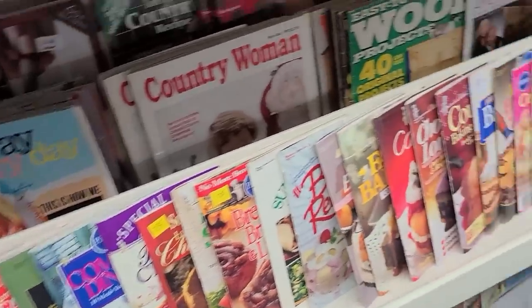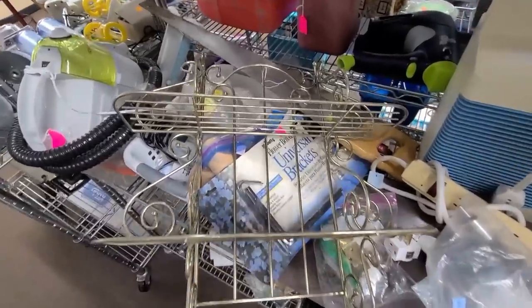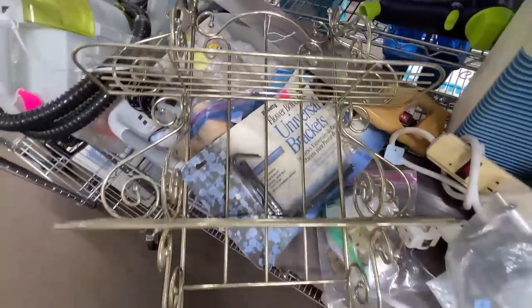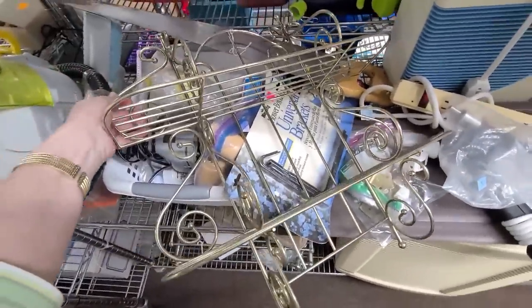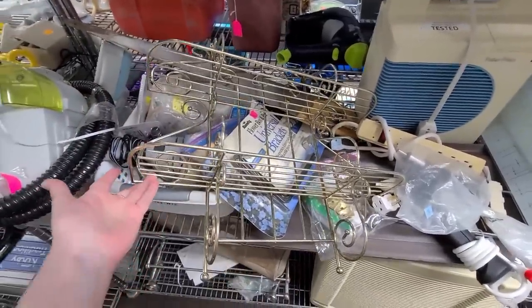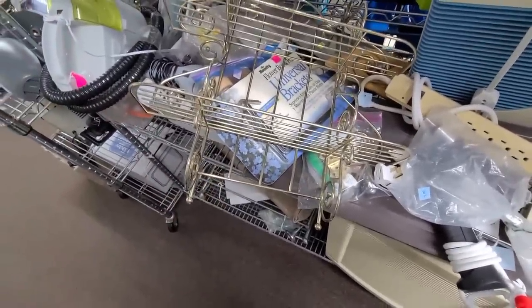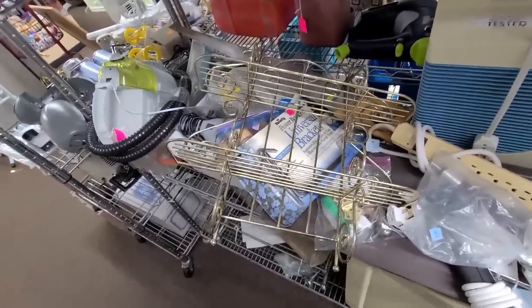Oh, don't know what that was. See, now that is a great find. A great big fancy gold shelf. Sorry it's laying on all this other stuff. I don't see a price on it. Looks like it fell off the top there, but it's a good size and similar to a little one that we bought at Up Your Alley. This is twice as big, three times as big. Those are fun to find.